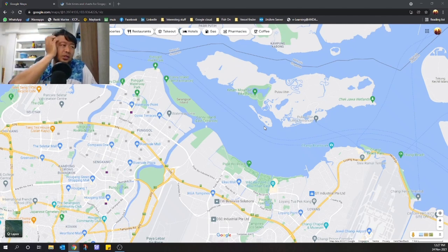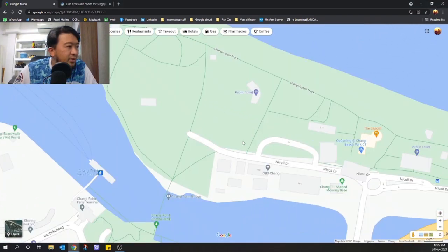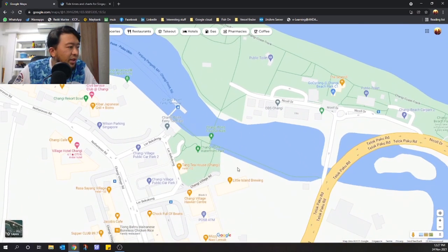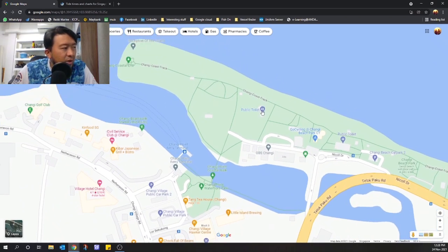For example, you are launching. Let me share for the benefit of people who launch with vehicles, like the recent one that I went. I launch at car park one here, just opposite Changi Village. Go through the road here, there's a roundabout, and then go to car park one. There's a toilet here. It's coupon parking, so you need to use your parking app to pay. You can shower here also.